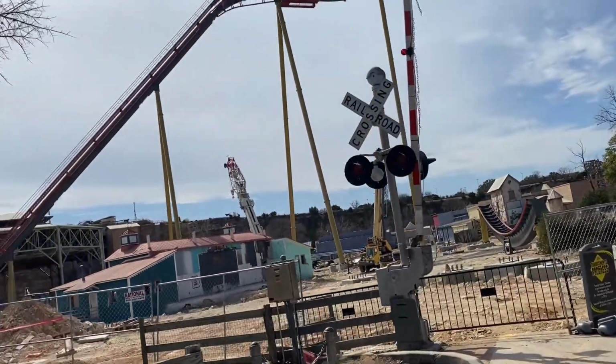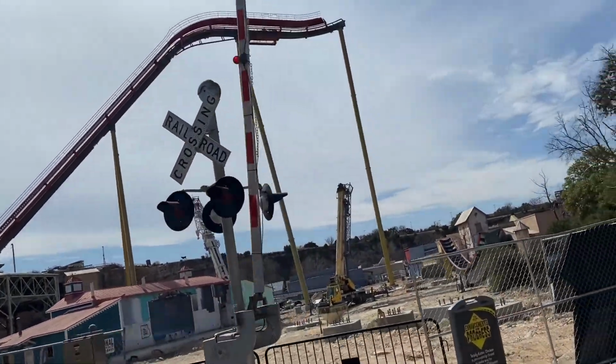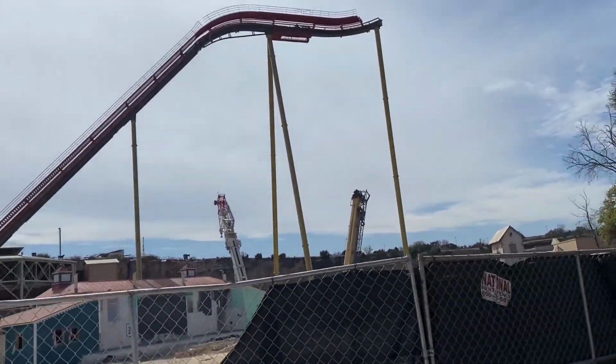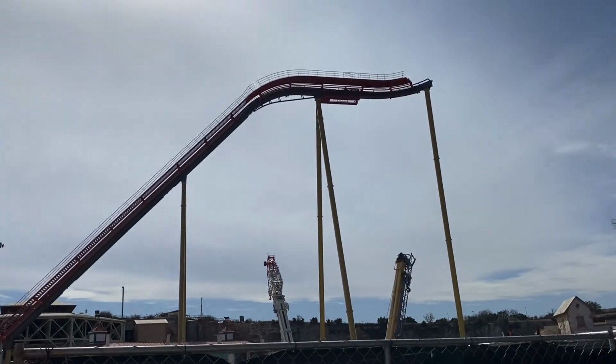Passing through Cracked Axle one more time, and I just can't get enough of this. Oh, this is so cool. I'm so glad they're finally gone vertical. This is awesome. I can't wait to ride this when it opens.